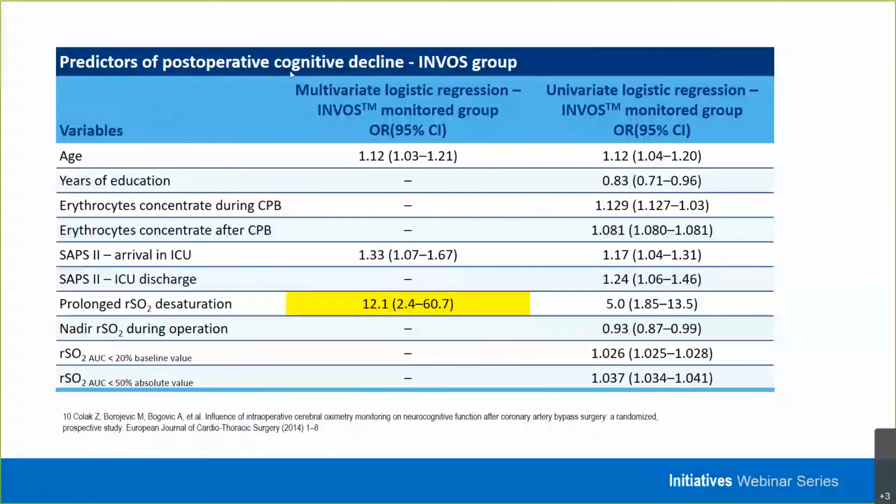Here, as you can see on the multivariate logistic regression, these are odds ratios with positive numbers being more associated with predictors. And you can see here prolonged regional oxygen desaturation was associated with a 12-fold increase in the multivariate logistic model.